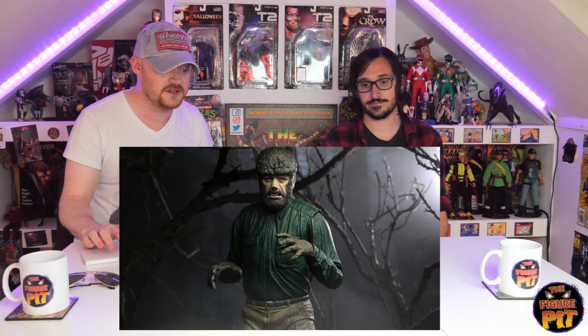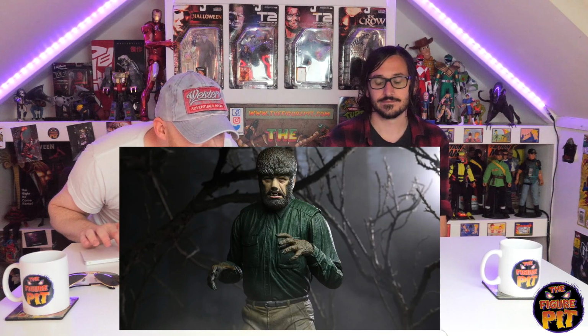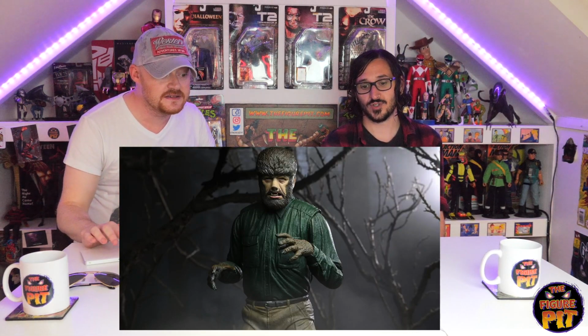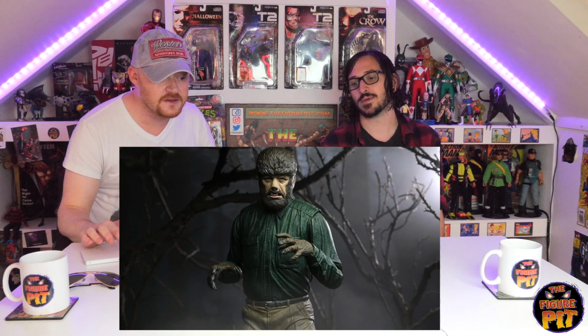The detail, the paintwork, so there's no mess. It's really, really neat paint. So yeah, there's another picture of him there in the woods. It looks great. I need to get it because I'm a big werewolf guy. Yeah. So he's the original, the OG werewolf. He is the OG. So that is cool. Another picture of him there. I'm sure many people will be buying two. Yeah. To have both of those.